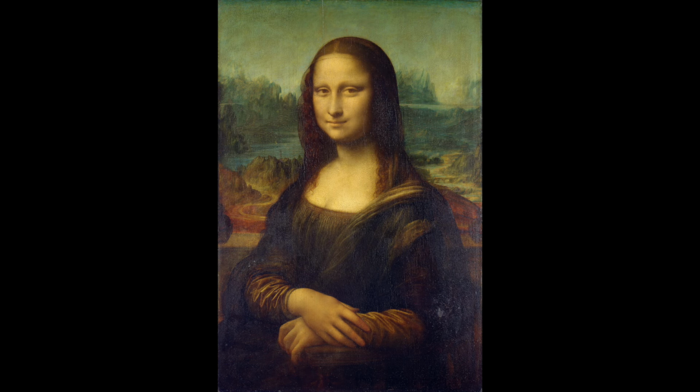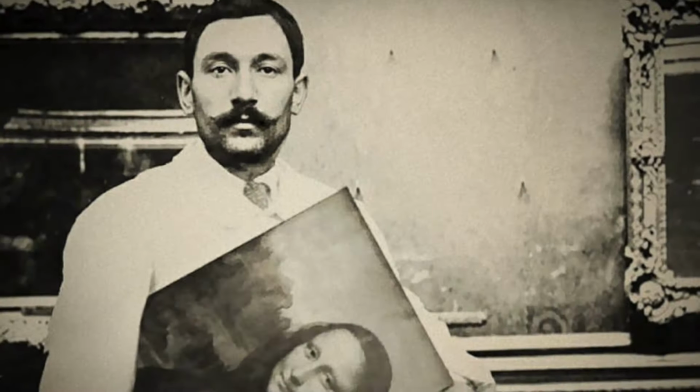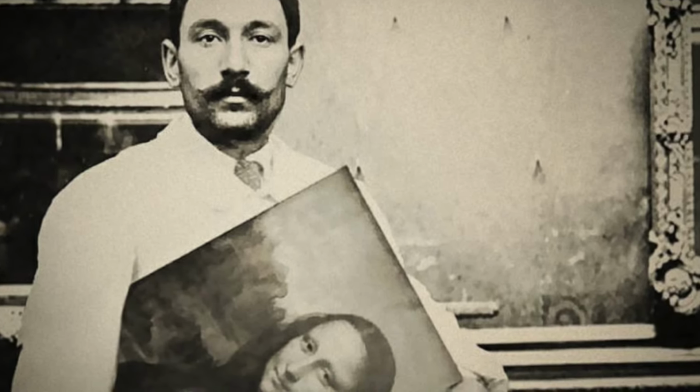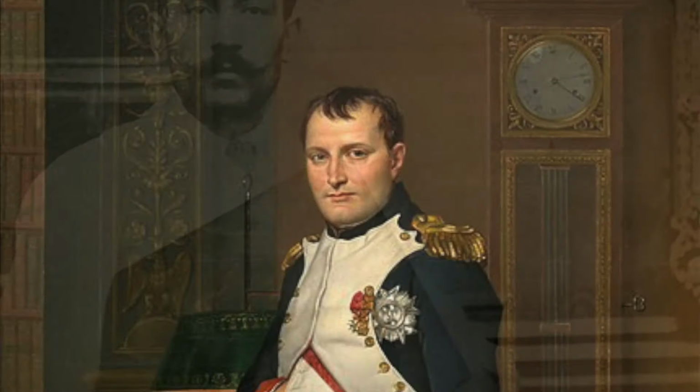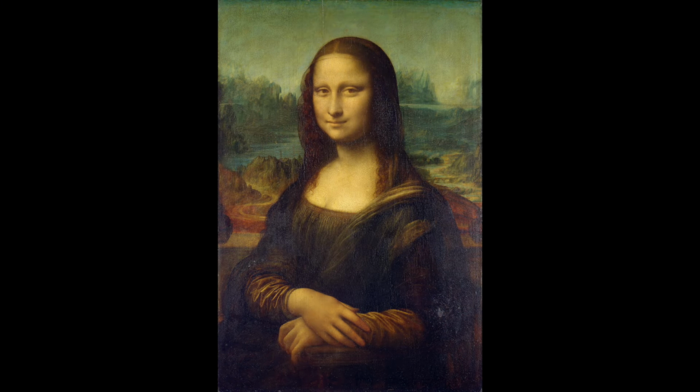She was stolen. The Mona Lisa shot to worldwide fame when the painting was stolen in 1911, and museum staff did not notice it was missing right away. It was taken by Vincenzo Peruggia, a petty criminal wearing a janitor's uniform. He mistakenly believed that the painting had been stolen from Italy by Napoleon, and he thought he was doing his patriotic duty. He stowed it away for 2 years and was caught when he tried to sell it to an art dealer in 1913.